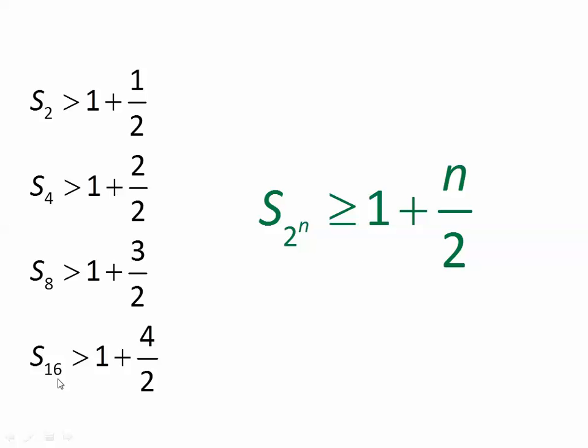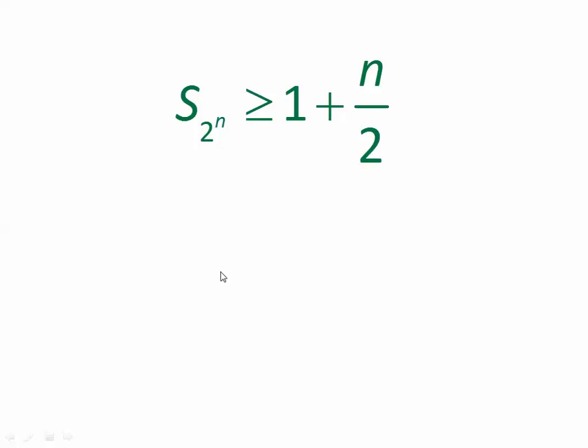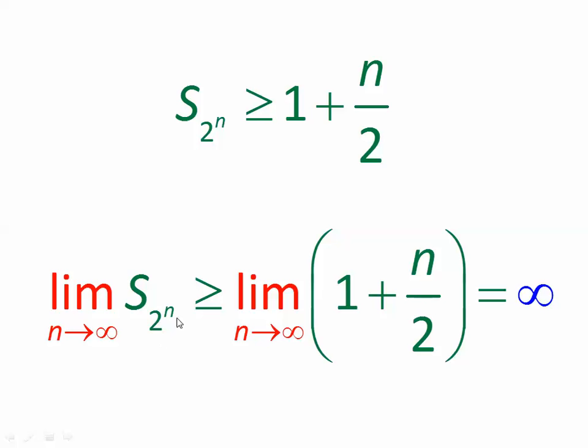Well, this is not stopping at 16, obviously. It keeps going. I could do 32. I could do 64. I have to go to infinity. So let's take the limit as n goes to infinity of our partial sum, which is greater than or equal to the limit as n goes to infinity of our pattern. But our pattern as n goes to infinity is 1 plus infinity over 2. That's not bounded. That's infinity. So this series diverges because my limit as n goes to infinity is infinity. It does not converge to a particular value.